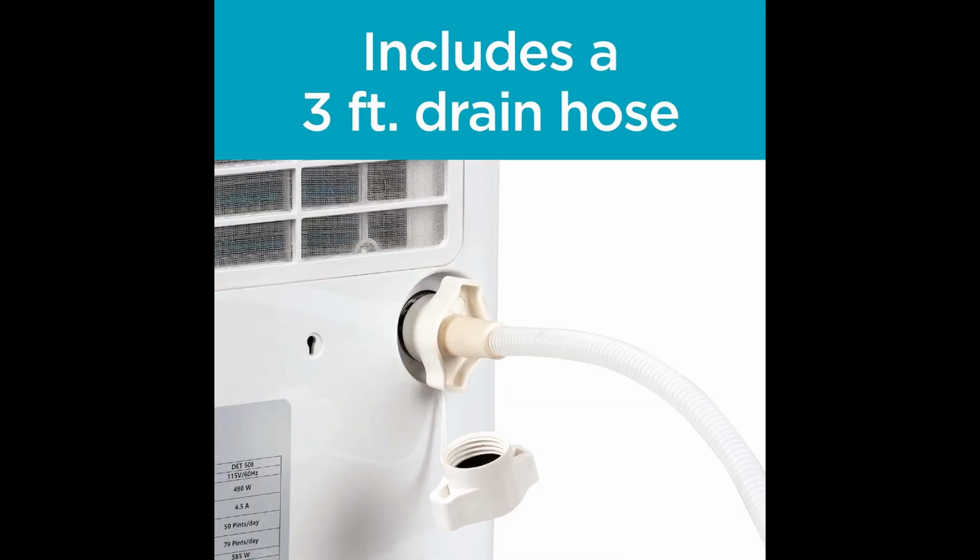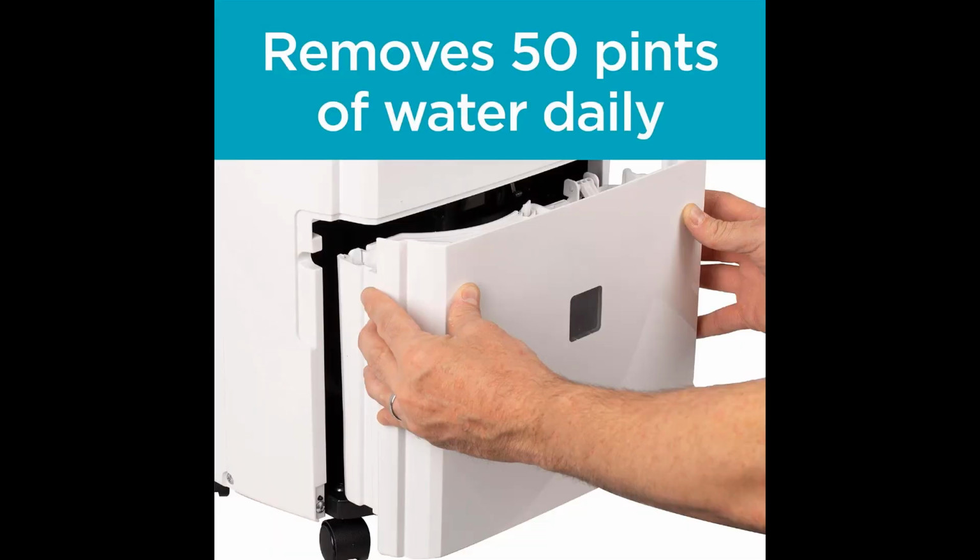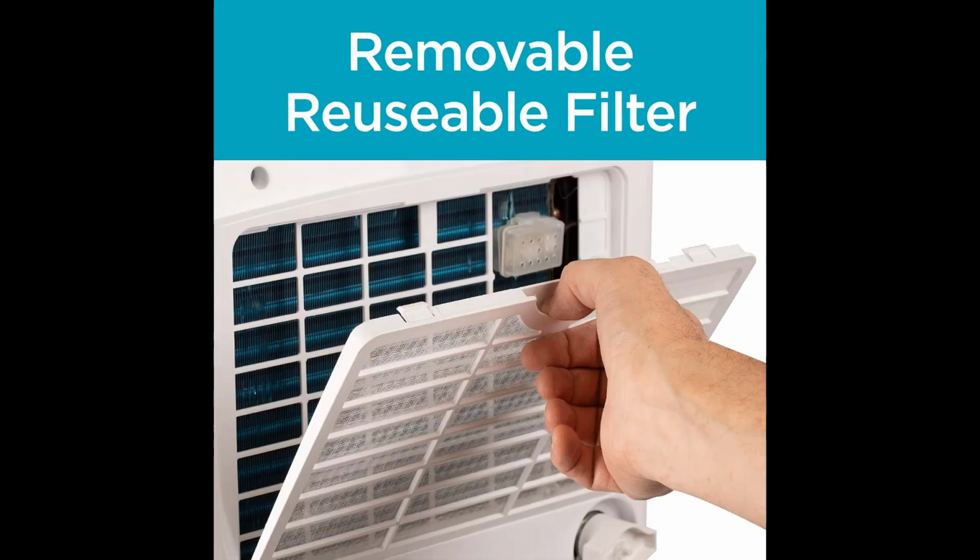When we used it without the drain hose, we found the tank to be easy to remove and empty, even though it's quite large. It also has an indicator light to show when the air filter is ready to be cleaned. Accessing the filter is easy, and we were able to clean it thoroughly just by washing it with water about once a month. If you have a large basement that gets very humid and you have a floor drain, then we think this dehumidifier will work very well.